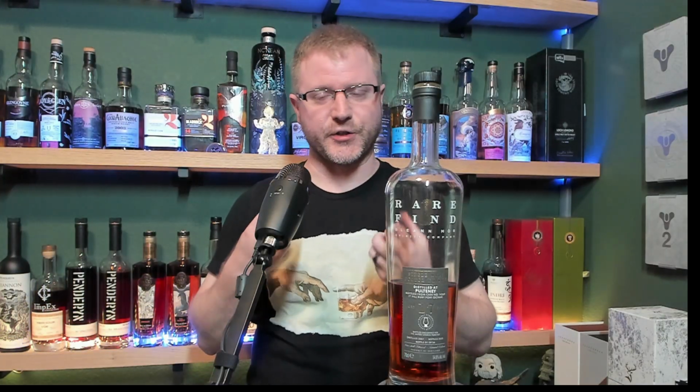Everything on the nose hits the palate. It starts off with that orange, citrus, dark chocolate, just working well together. Oak spice comes up at the end. It's creamy. It's rich. It's a lot of stuff going on. But it's so freaking good. God. I wish I had a second one.